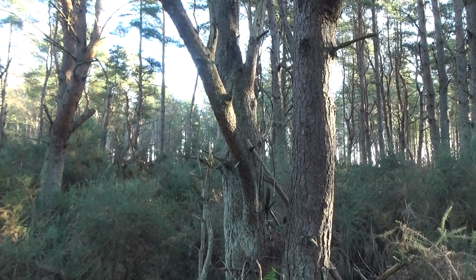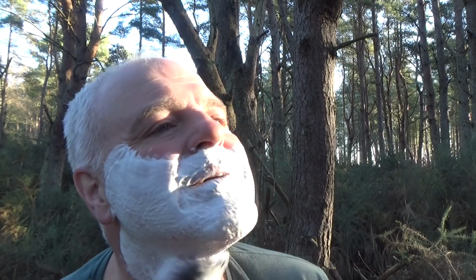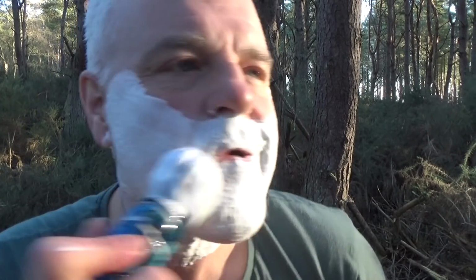Right, some water. And a brush. I'm not looking for a perfect shave outdoors. It doesn't really matter. I've got a container in my bag that I've actually forgotten to fill with water, so I'll put the brush on a towel. Can you see that okay? Let me just tilt that camera down a little bit. There we go. Is that better?